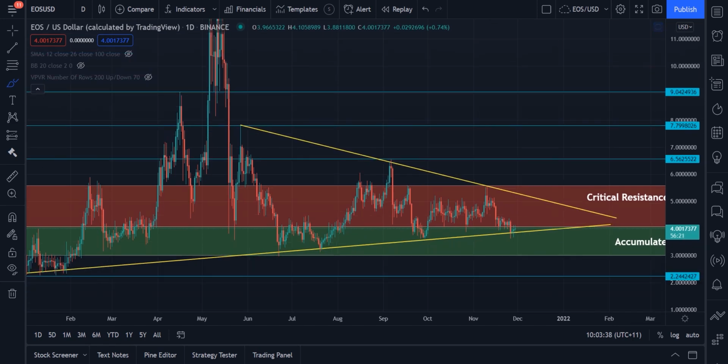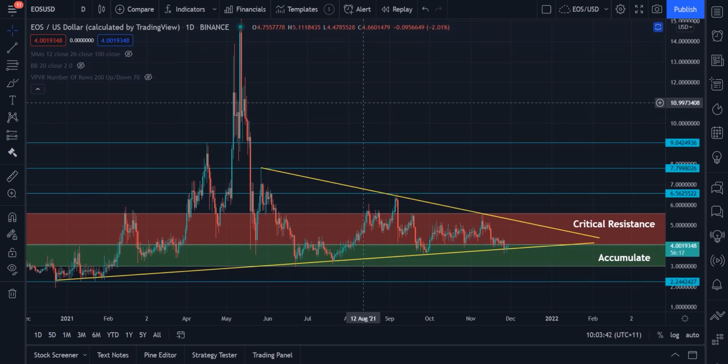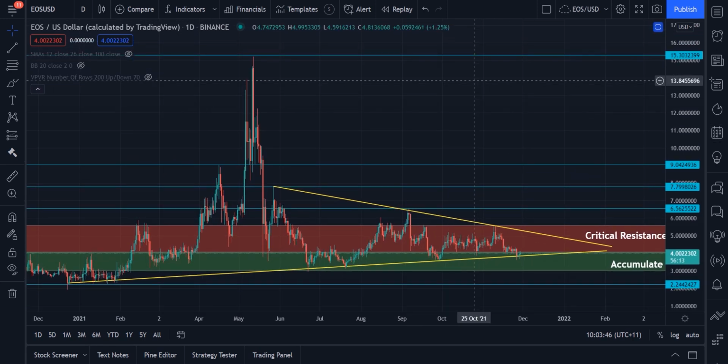Essentially, we are in a compression pattern, and those of you who watch the channel know that I am a massive fan of trading compression patterns, because compression leads to breakout, right? I've explained that so many times. I'll explain it again with the same analogy, because it is a very, very good analogy. If you hold a beach ball under the water, when it comes out, and it inevitably will come out, it will jump out of the water. It will not only come out of the water, but it will jump out of the water. That's what happens with compression trends in price action. So we're waiting for that to happen on EOS.